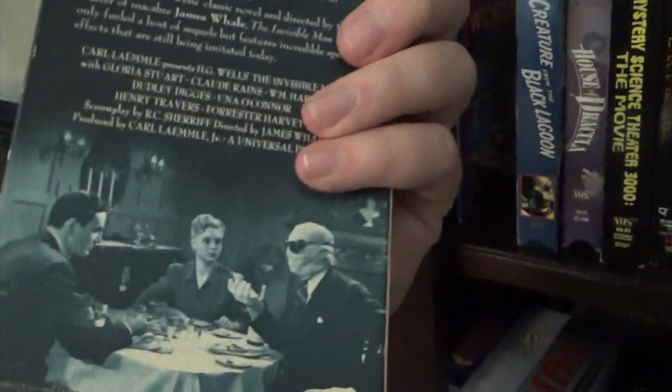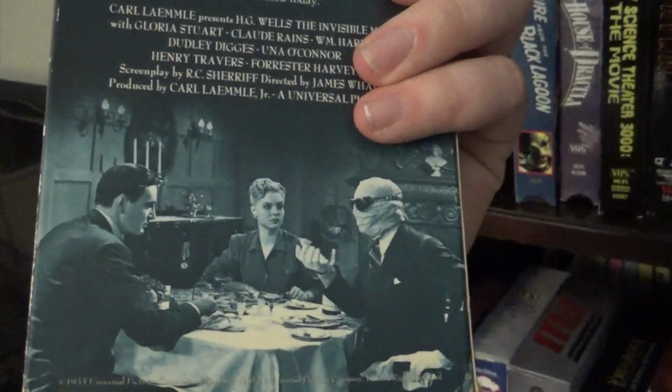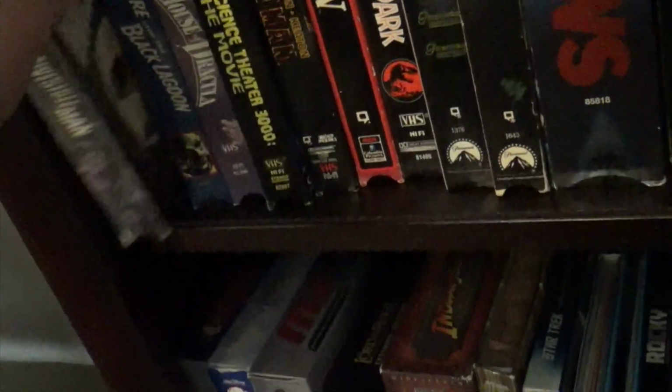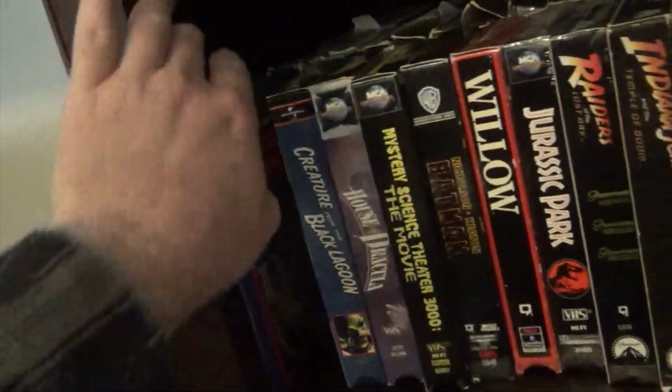The Invisible Man. What's funny about this one is that it uses an image from The Invisible Man Returns. That's Vincent Price. This is Claude Rains, so that's kind of funny. And here's another. Oh, here we go. You'd think I learned my lesson from the last time this happened.